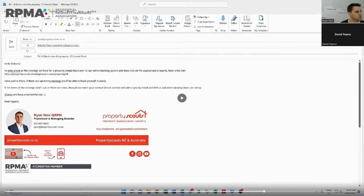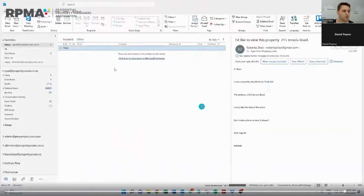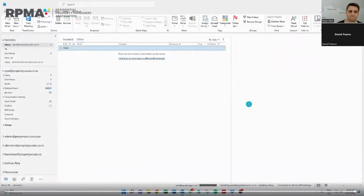It says, hello, Roberta. We had to put the Roberta part in. To take a look at the viewings we have for a property, simply head over to our online booking system, then click the appropriate property. Here is the link. Once you're there, you might remember this is similar to the text one, so I probably don't need to read the rest of it. And then with a click of a button, we can shoot that off to the tenant. And then they'll start using our booking system to communicate with us and quite possibly book themselves in for a viewing. So that is quick steps.